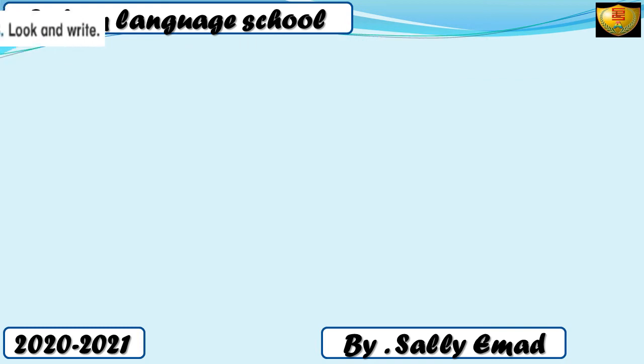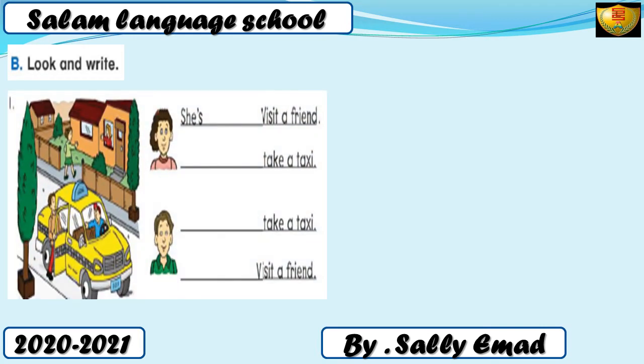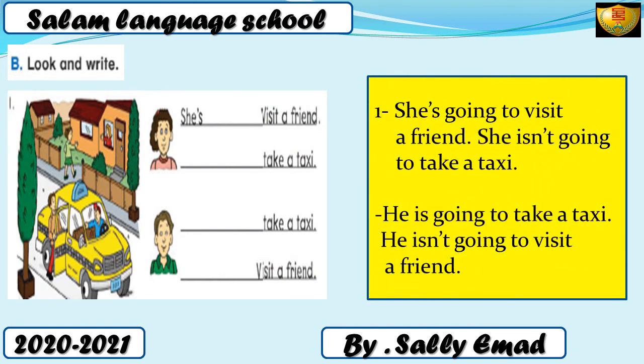Exercise B. Look and write. هنبص عندي في كل picture. كل شخصية جايبها لي. هنشوف هي بتعمل إيه جوه picture نفسها. يعني for example أول شخصية بيقول لي she is going to visit a friend, she isn't going to take a taxi. في نفس ال picture number 1 الولد هنقول he is going to take a taxi, he isn't going to visit a friend. خلي بالنا يا ولاد ان كل ال exercise دوا بيدربني على ال future with going to.